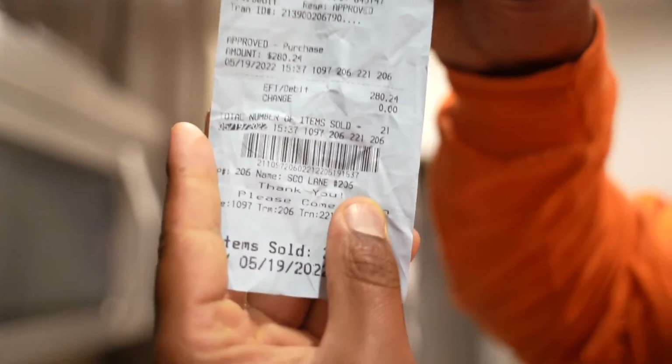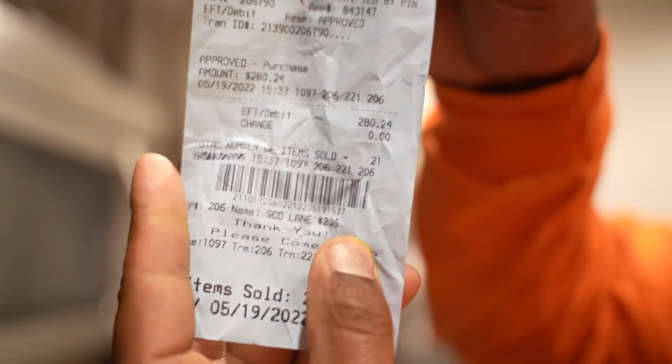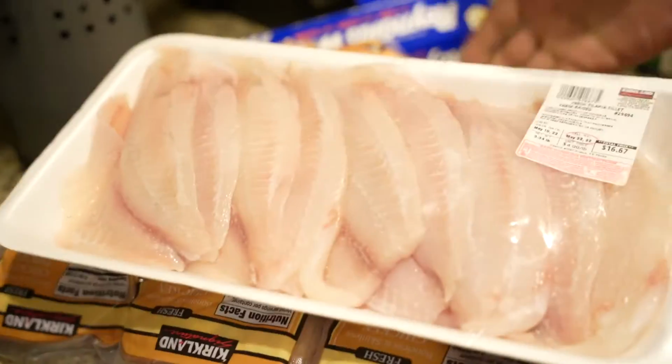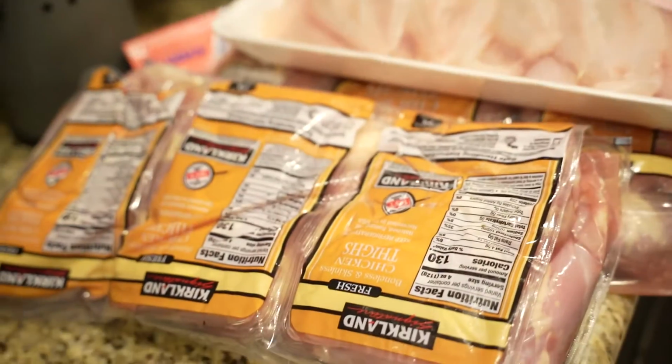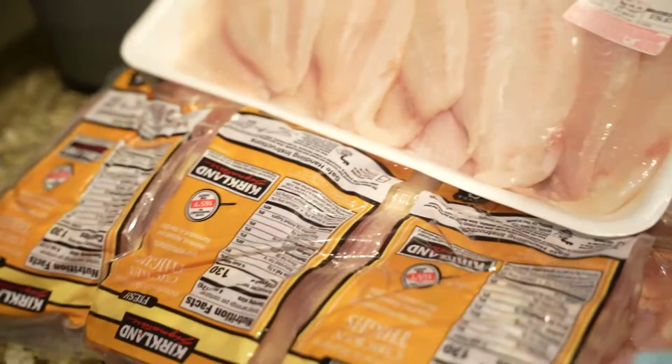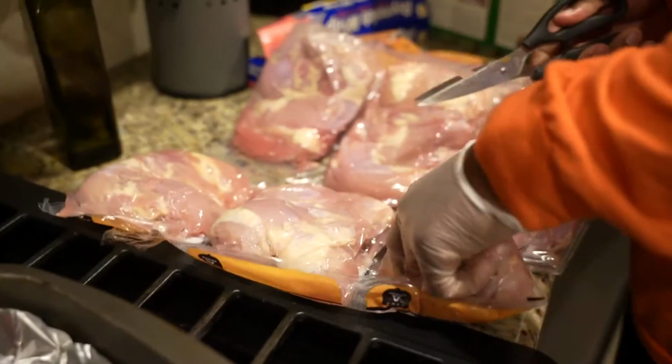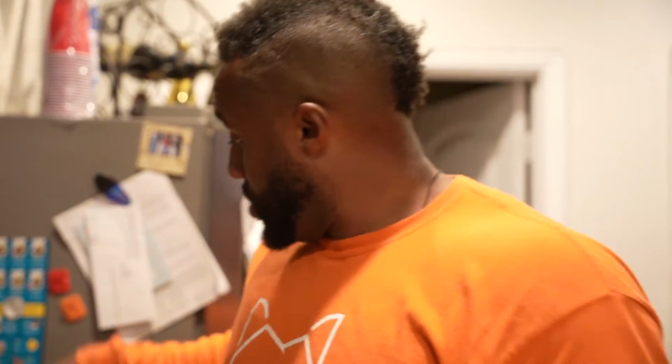That being said, that says about 280, right? You can see that. Okay. So what we got here? Tilapia, chicken thighs. Costco literally didn't have no chicken breasts. No doggone chicken breasts. So I'm in the store: can of green beans, we got the cottage cheese, Greek yogurt, I've got some fruits, blueberries, vegetables, antioxidants.